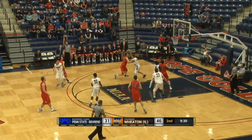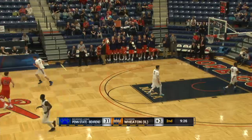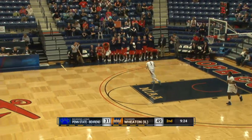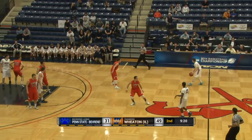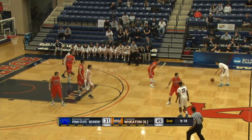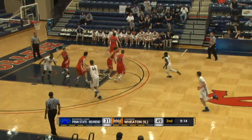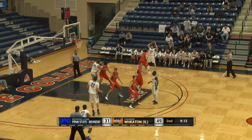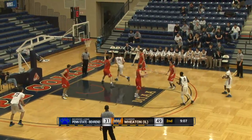It is DeMoss for 3. Yes! DeMoss adding to the lead. A big shot by him, his 5th point of the night. Is an 18-point lead for Wheaton. Really puts a huge disadvantage to Penn State Behrend. How much more of this can they take? 3-ball DeMoss toss from deep land, and that's huge. I mean, that's an 18-point cushion now for the Thunder.